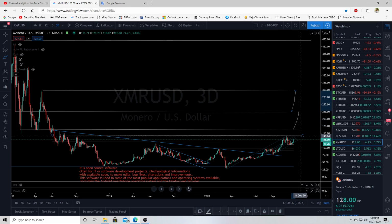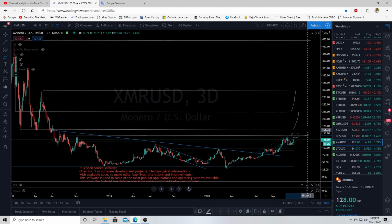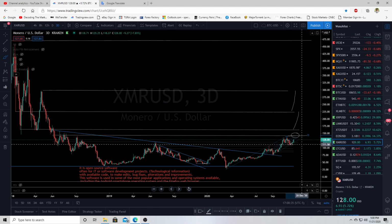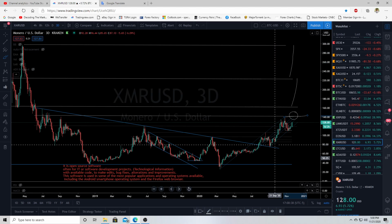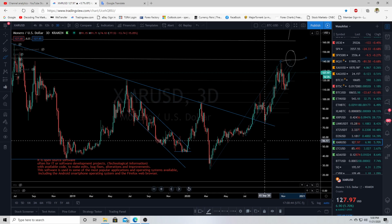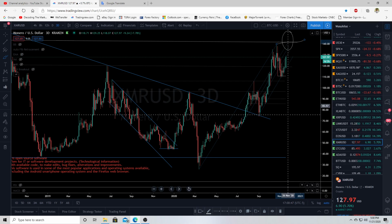But we need to wait first to see if Monero is able to break above this area and make it happen. First, like I said, the first is 140, and then the second is going to be 160. The next one would be a free ride to above $200, and right after, yes, we can touch up to $300. But we need to wait, guys. And for those who want to invest in Monero, well, I think would it be now a good entry.